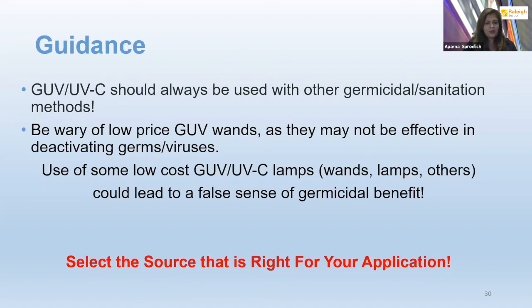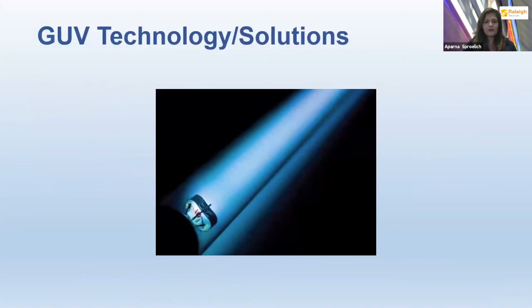Remember that the dosage factor matters. Only the right wavelength, power, exposure duration, and distance will cause the virus to deactivate. Always select the source that is right for your application. And now I'd like to turn it over to Mai, as she'll be presenting more on the GUV and UVC technologies.